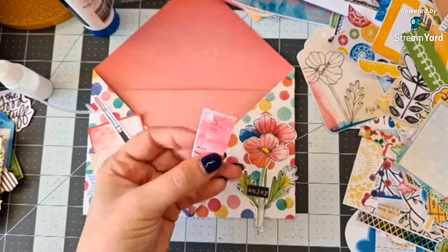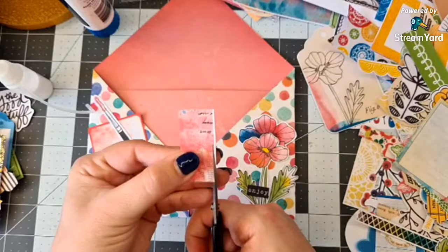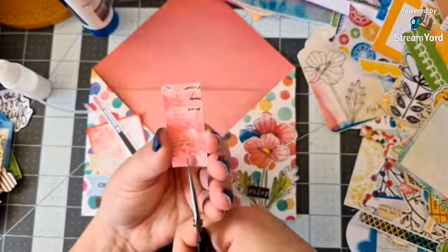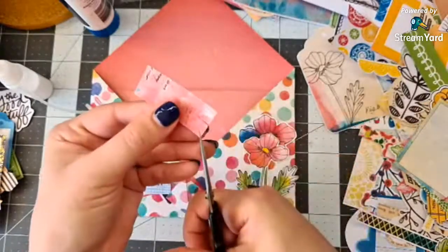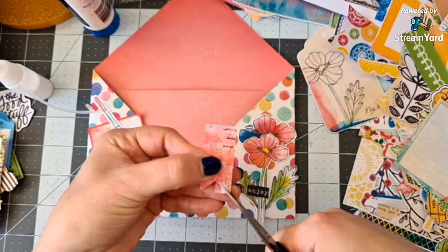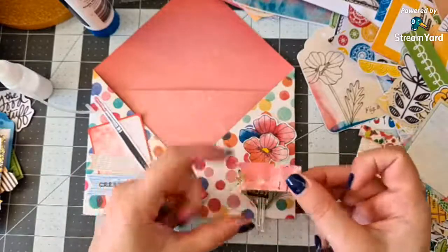Let's lose the white sections. Don't know why I'm cutting down there because I am going to be doing points. Now, somebody taught me in order to do a flag, you cut in the middle of your paper and then you take from the corner to the top of where you cut. Don't know who taught me that. I think it was Star of May on her YouTube channel. So you get a perfect flag.